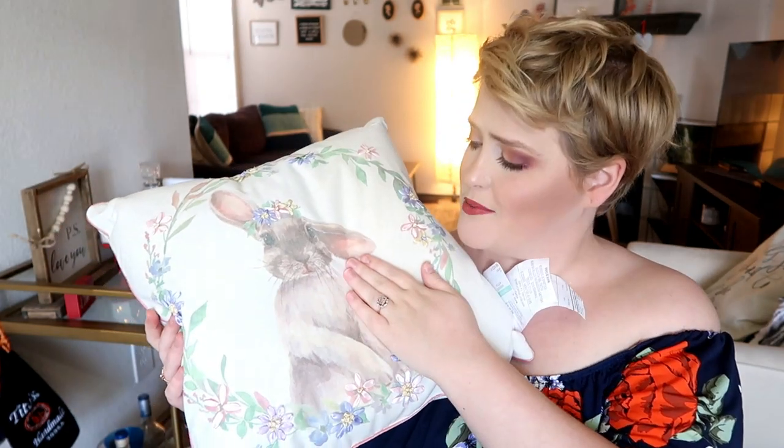It just has a sweet little bunny on it and all these beautiful embroidered flowers on it, in kind of a little crown shape. I just thought this was so sweet. It's really muted, so it's not overly in your face Easter. I think this will last well through spring.